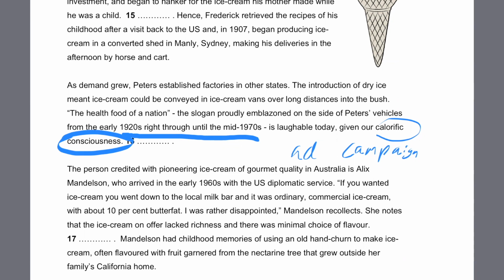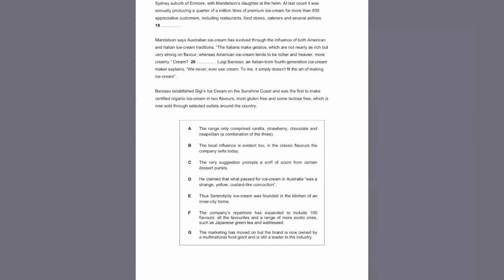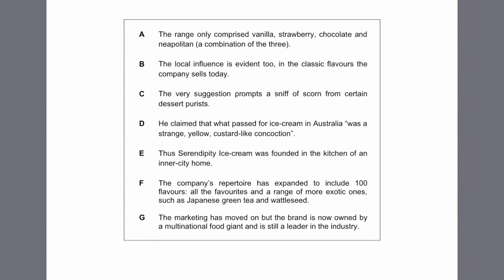So there used to be some sort of ad campaign, and now that ad campaign no longer exists. So the best option that fits after that would be, how has the ad campaign changed? There's only one option here that talks about ad campaigns, which is marketing. All right, so that's why the answer to that one is G.